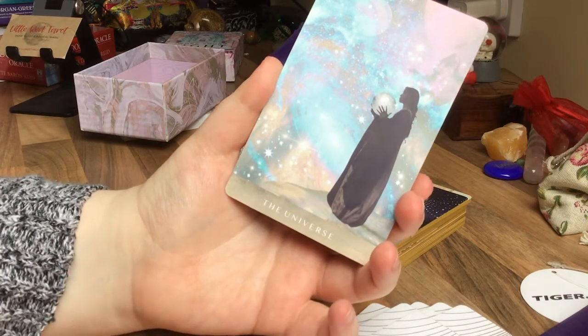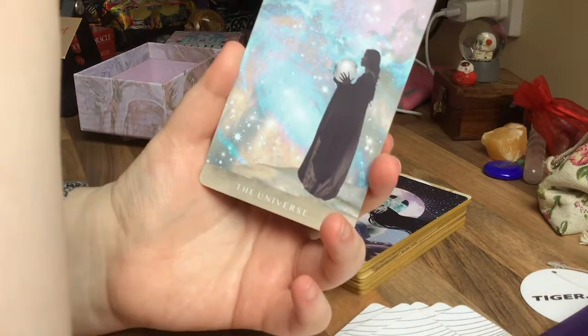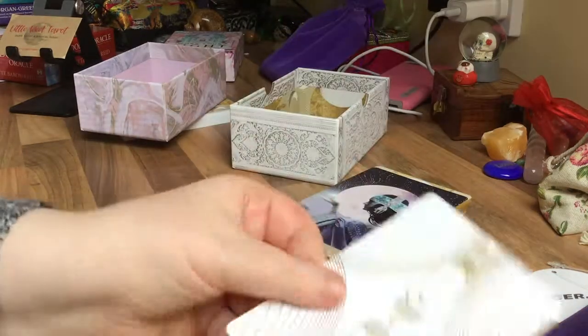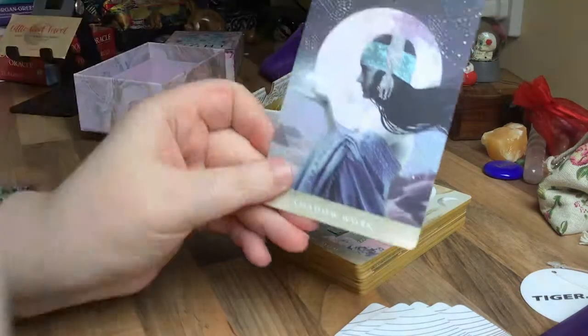So, these are two additional cards. This is the universe. So this would be the world card, I find. So this is the world card, universe. It's bigger. Makes sense. This is the additional card, which is... Oh, there's two more. Oh, I didn't know there's two.